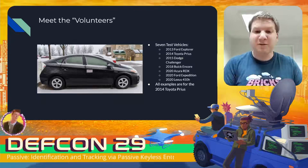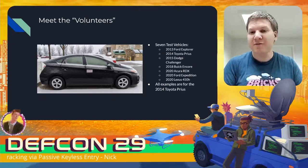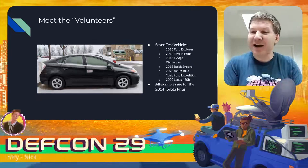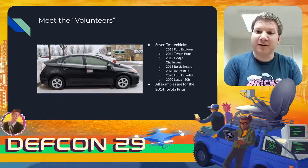And if you also didn't notice with the Target trash bag over the front door handle, we take great care of this car. Honestly, it's perfectly fine and happy here. I promise me and the other graduate students don't do anything harmful to it at all.